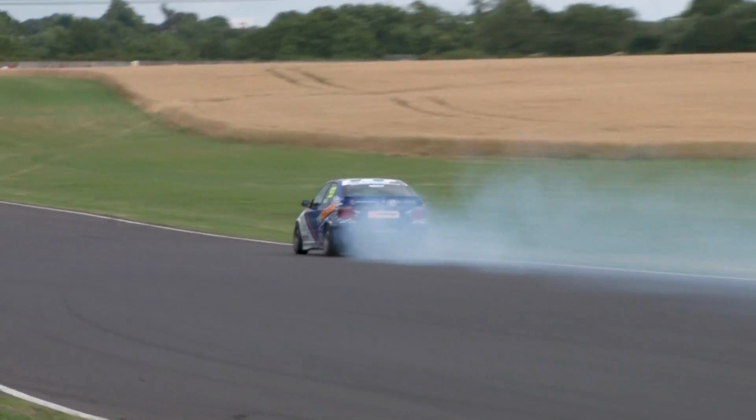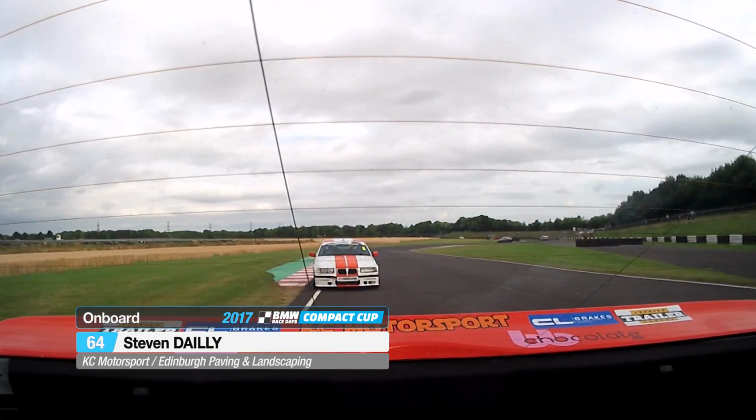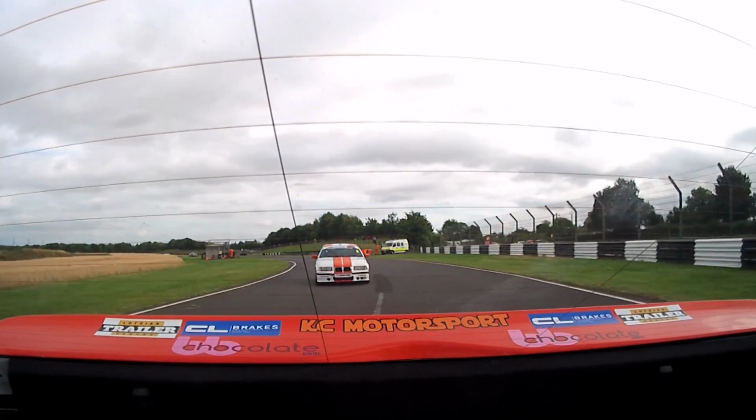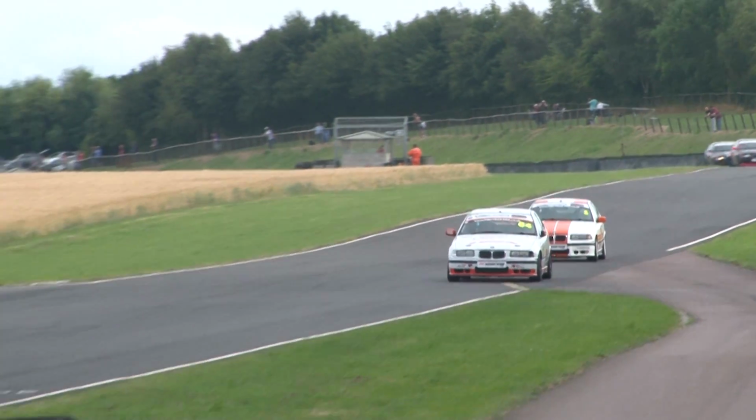David May, unfortunately, his battle with Keith Towers is over, and it's come to a smoky end with seemingly an engine failure putting him out at the end of the race. But can Steve Daly hang on? Only one more corner to go. We're heading down towards the final turn now, and I think that Daly is going to do it.